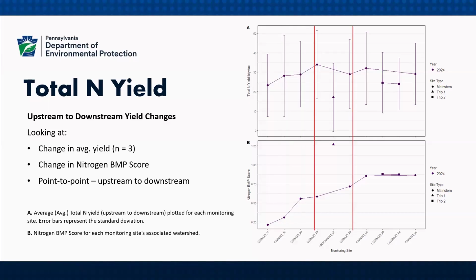And then moving more towards the middle of the watershed, this is where trying to incorporate those tributaries gets a little strange. But if we look at the main stem sites, going from Conowingo 8 downstream to Conowingo 6, we had a little bit of an increase in the score, and we had a decrease in the yield. You'll also notice that the score for the unnamed tributary was the highest in the entire watershed, and it also had one of the lowest nitrogen yields on average.